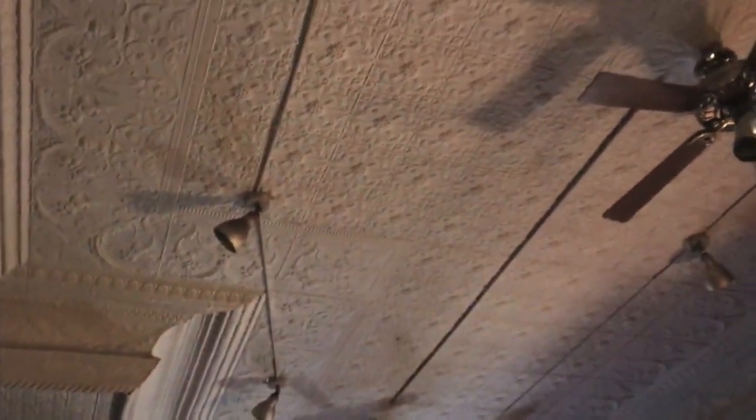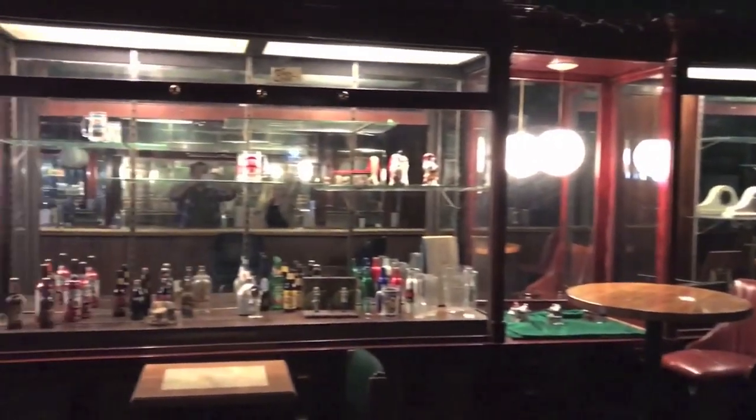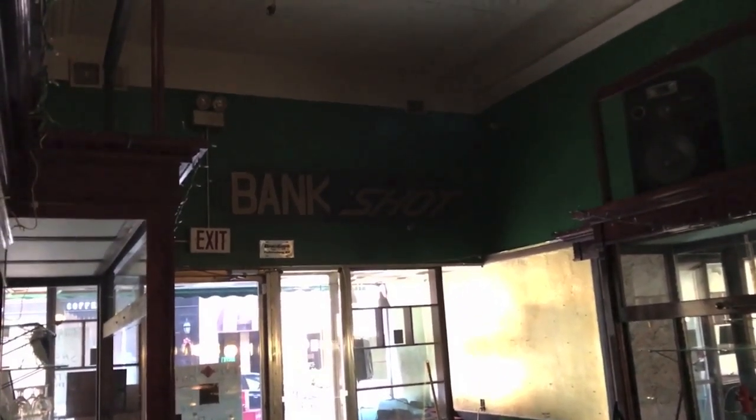And while we've got some good lighting, let's look up, because this building has the original ceiling from 1898. It's pressed tin, and this is the only one that you can find like this in Parkersburg. See it right there, but above the front door, that is an older Bankshot sign.